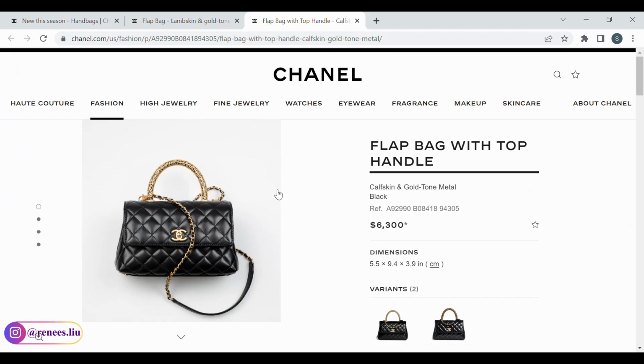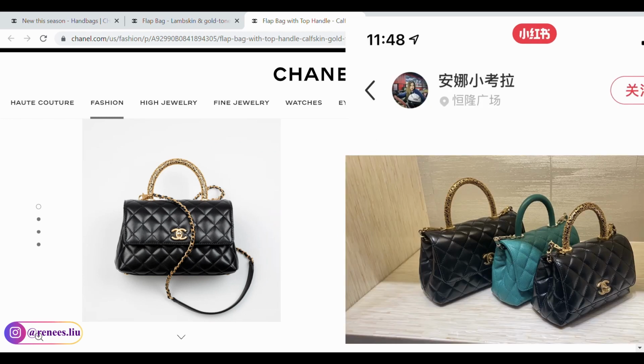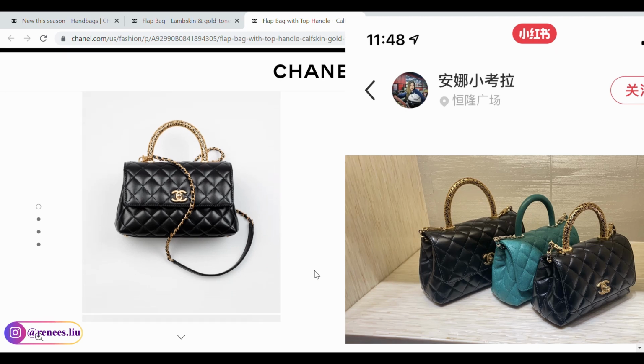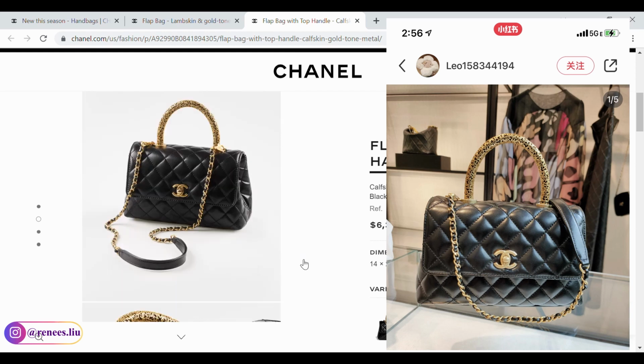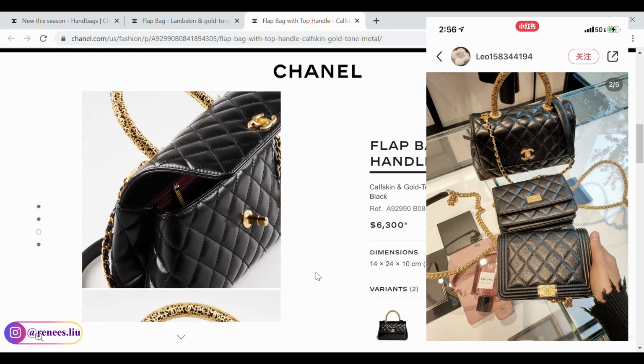In this collection, there is a new Coco Handle style, which is 6300. It is in calfskin leather with gold hardware. The reason that it is much more expensive than the regular style is because of the top handle, which is made with Chanel letters and CC logos. It is pretty subtle and delicate. The detail is absolutely beautiful.